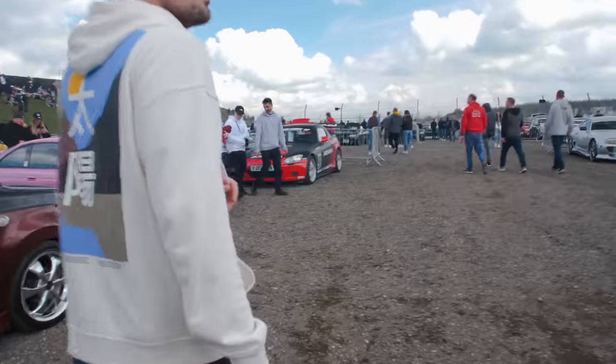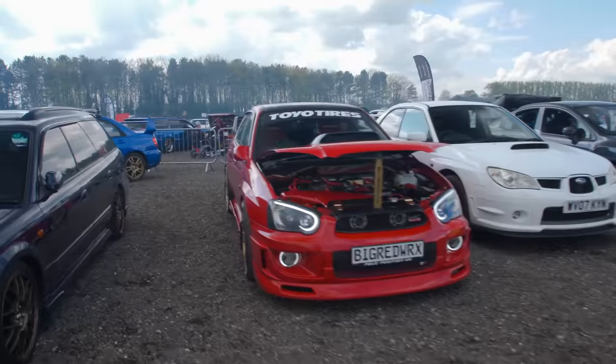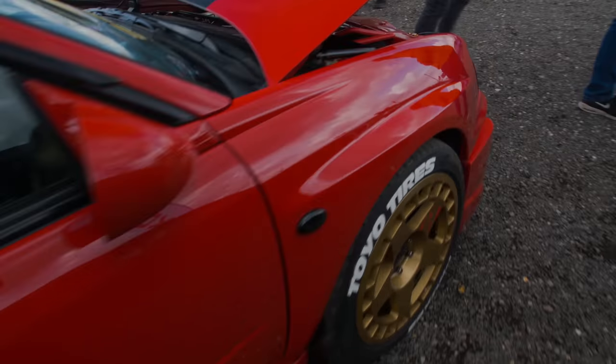I do want to have a look at this cool livery on the S2000, though. I do really like this. The red car with black wrap, proper race car vibes. Really like the daytime running lights on this Subaru. That flick is really cool. And then the wing is wild. Look at that. It's all dry carbon as well. 1552 wheels as well. This is a very rare sight.